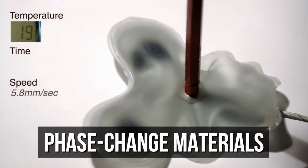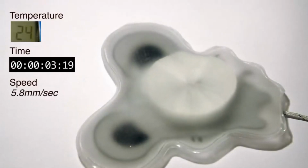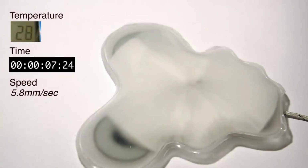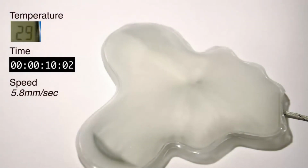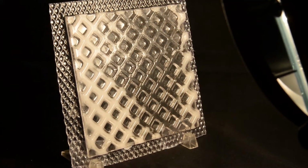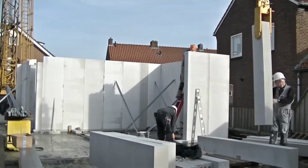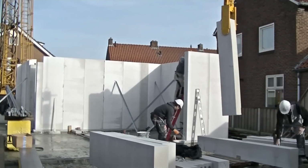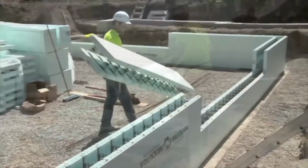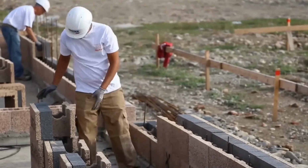Phase change materials, or PCMs, are also making waves in construction. These materials absorb or release heat during phase transitions, helping to maintain a stable temperature inside buildings. These innovations not only improve the performance of buildings but also contribute to sustainability by reducing energy consumption. The development of these materials is driven by the need for buildings that are not just strong and durable, but also capable of meeting the increasing demands for energy efficiency and environmental responsibility.